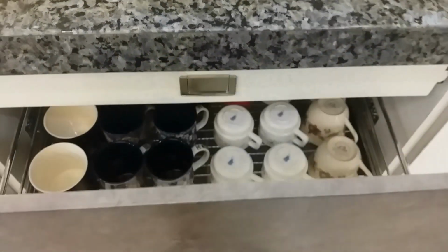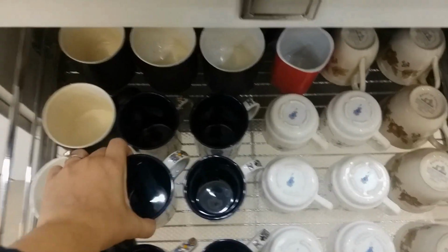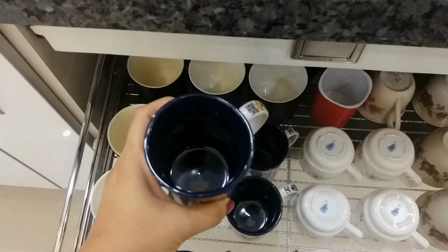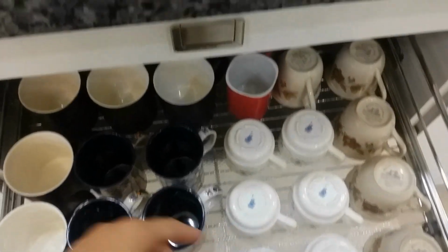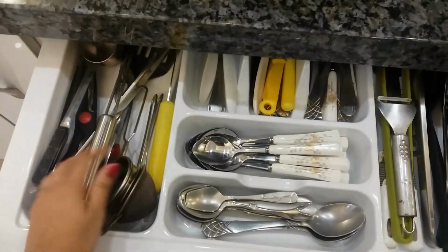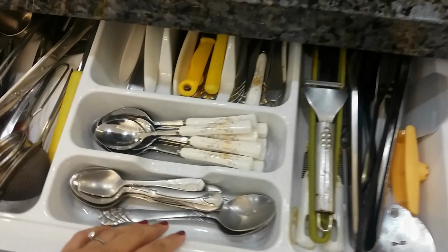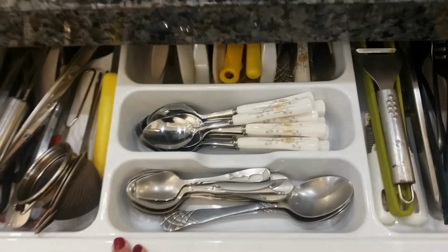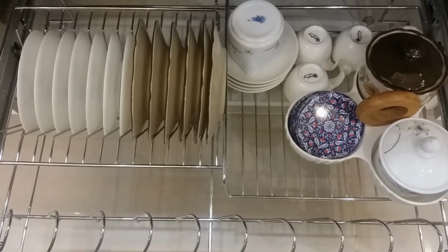And above this, I have set my gas stove, and below this, I have two drawers. In this, I kept all the cups and mugs, everything well organized, neat and clean. And above this drawer, I have another drawer of my cutlery, some other utensils also. And then below this drawer, I kept some saucers for cups and some small cups for kids.